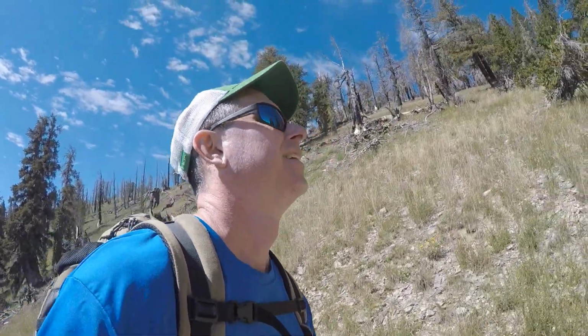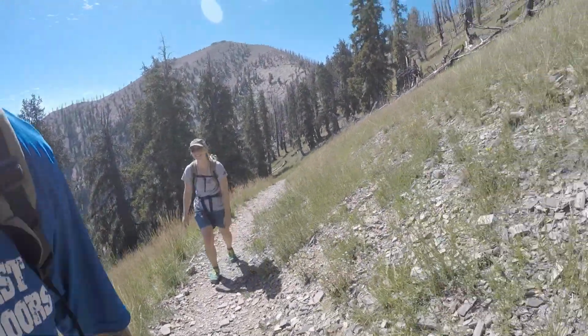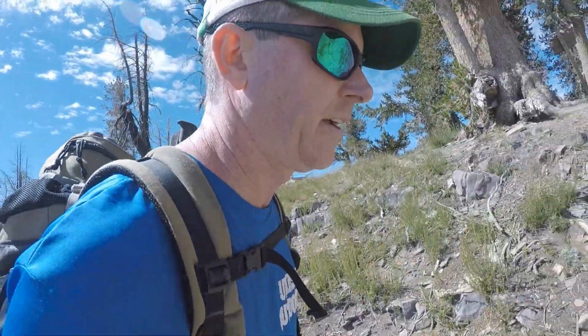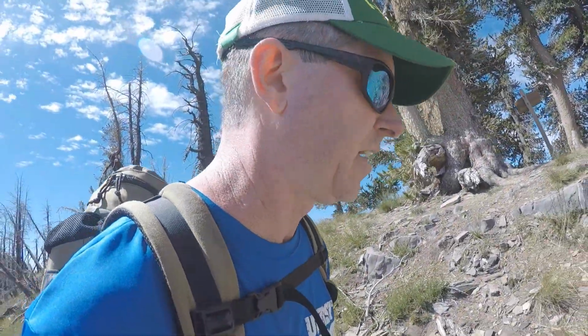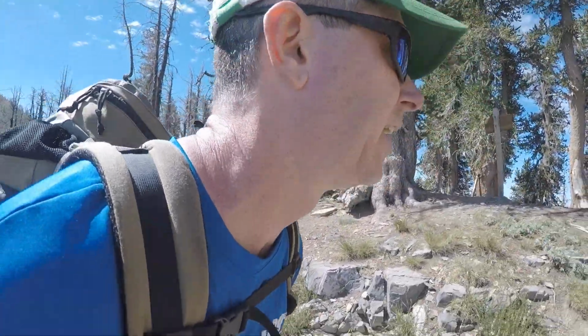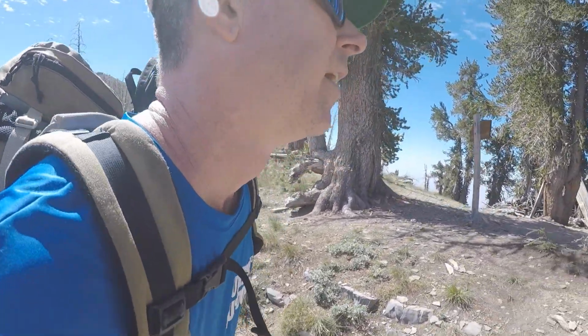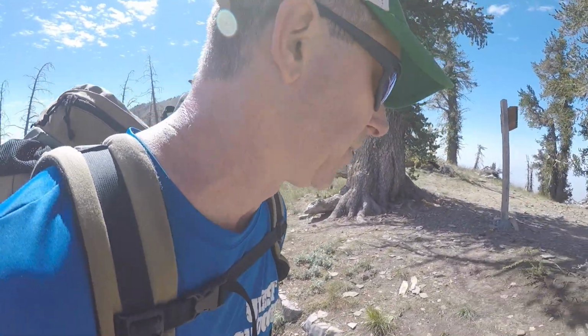Whew. Gotta embrace the suck on this one. Ain't that right, Jen? All right. Made up some fairly evil switchbacks here. And we got a sign. So, this will be our jumping off point to make our way to Mt Charleston, I believe.